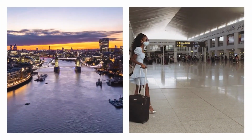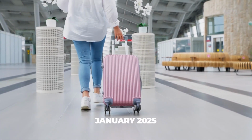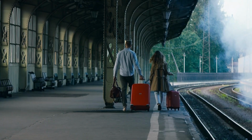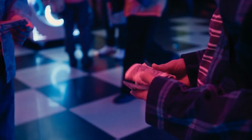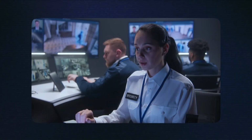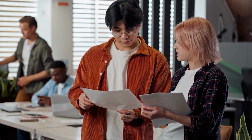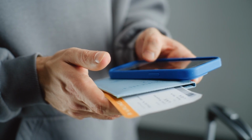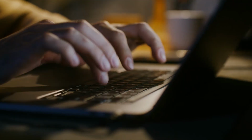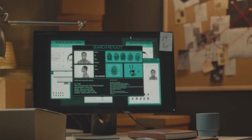Planning a trip to the UK? You'll need an ETA starting January 2025, even for a quick getaway. Plus, don't forget about entry fees and tourist taxes that can sneak into your travel costs. All of these updates might sound like a lot, but here's the good news. Once you know the rules, they're easy to follow. The key is to plan ahead, apply early, and double-check your documents before you book that flight. If you're unsure, check official government websites. They'll always have the most up-to-date info.